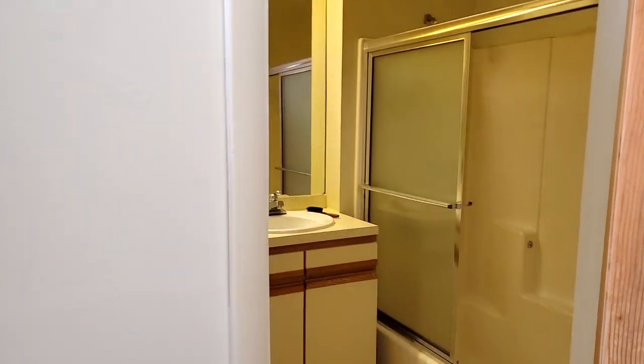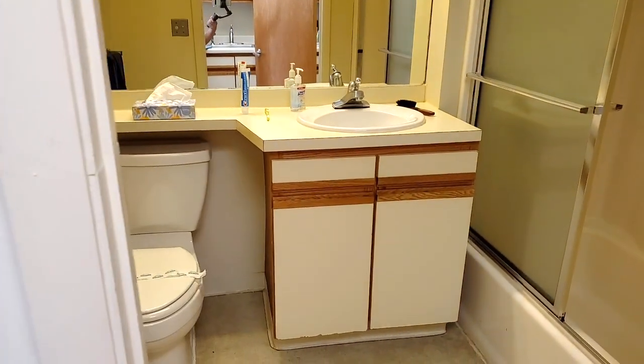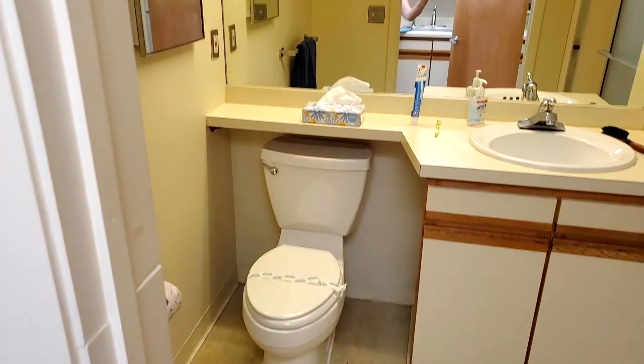Collegetown Court features studio, 1-bedroom, 3-bedroom, 4-bedroom, and 5-bedroom units. Let's take a look at the bathroom over here. In the bathroom we have the tub shower, toilet, vanity, and a medicine cabinet. So that's a look at a Collegetown Court studio apartment number 309.